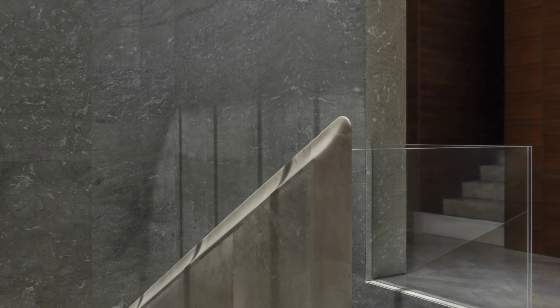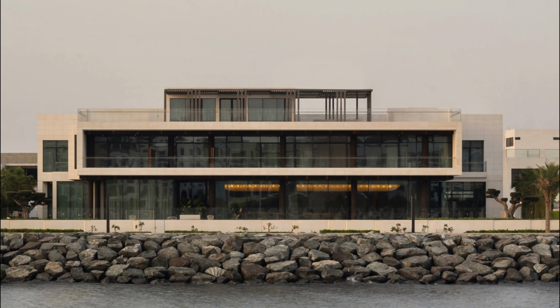And there you have it, the extraordinary Villa ABK by MMA Projects, where luxury meets innovation and architecture transcends boundaries.